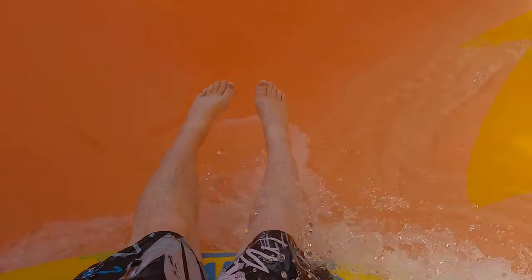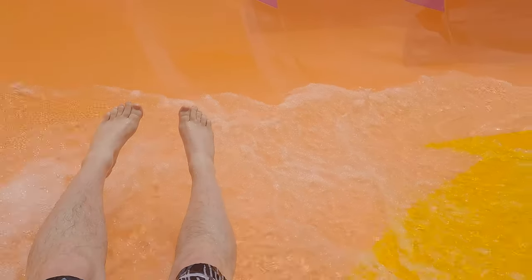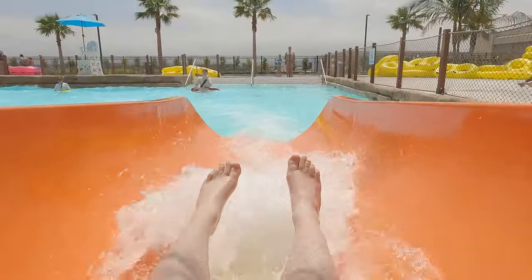Woohoo! Woo! A lot of speed there. How many times am I gonna go around? One more time around. It's like a bonus trip. Here I go. And splash down. Woo. That was so much fun. It's probably the best of the four non-coaster slides.